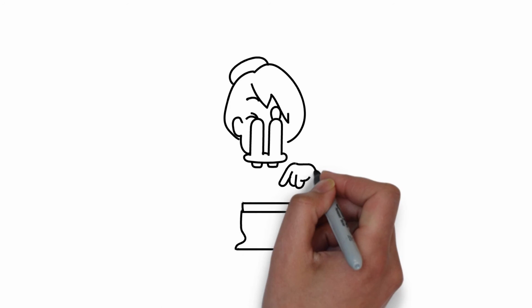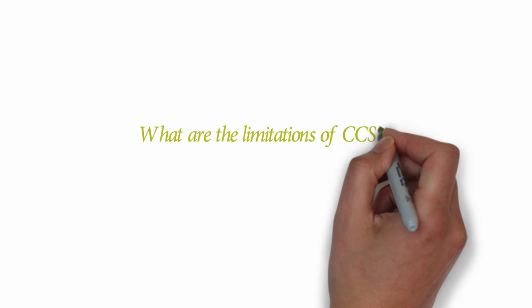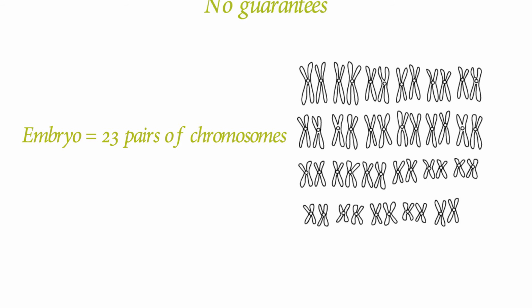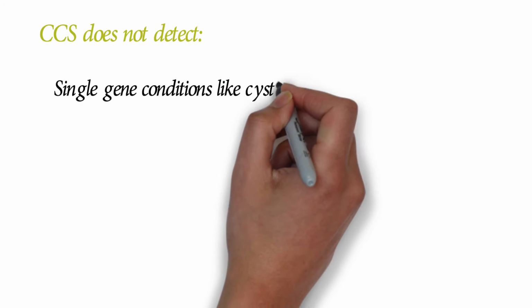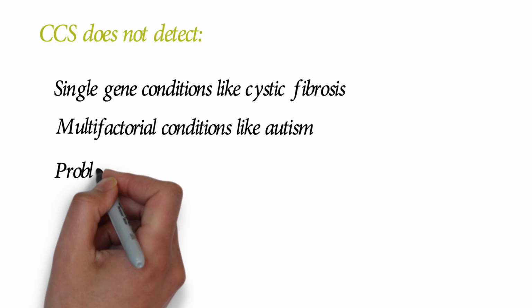As useful as CCS is in giving us information about whether the embryo has the right number of chromosomes, it is important to know CCS has limitations. What are the limitations of CCS? CCS can't tell us everything about the embryo. It only counts the number of chromosomes. But even when embryos are identified as normal by CCS, this does not guarantee a pregnancy or a healthy live birth. CCS does not detect single gene conditions like cystic fibrosis, multifactorial conditions like autism, or problems with the uterus that may prevent implantation.